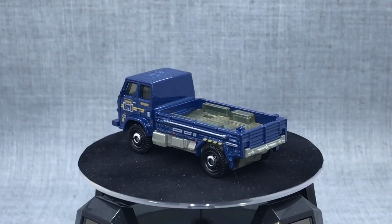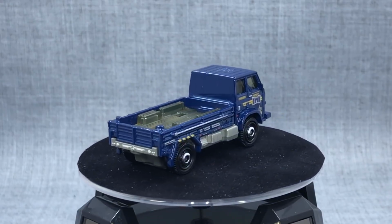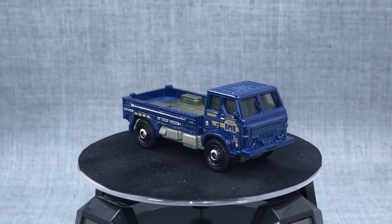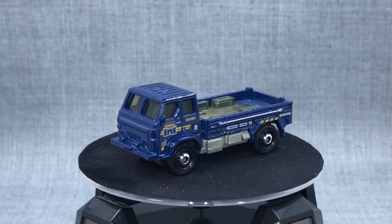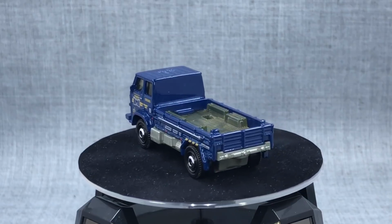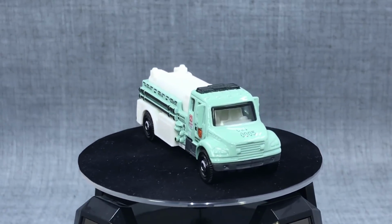You can see there are some seats for your troops, for them to carry wherever they are going to go. Casting's a little small, has a lot of metal on it, but it's all about what fills the blister. But this is a new casting due in the mainline later this year. And so is this. This is the Freightliner fire truck.